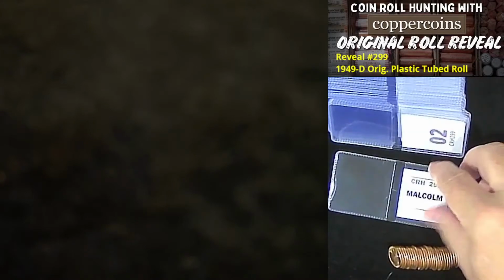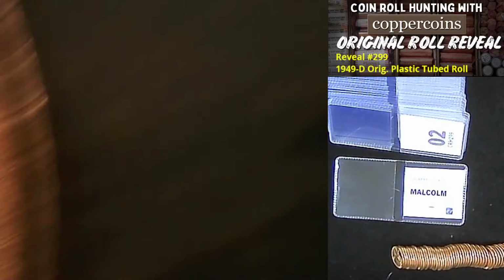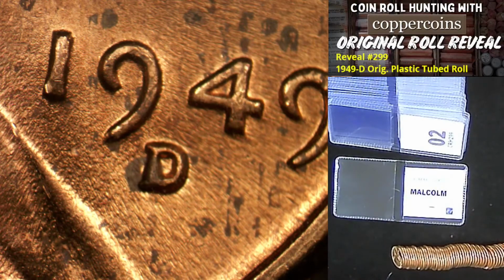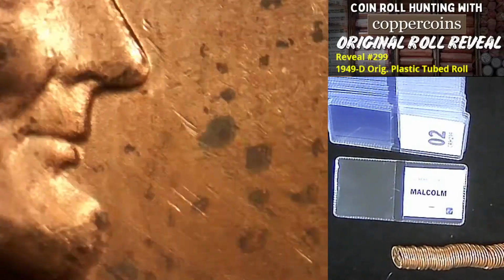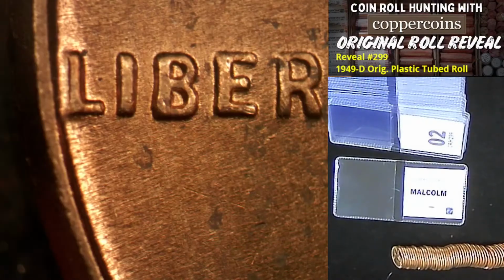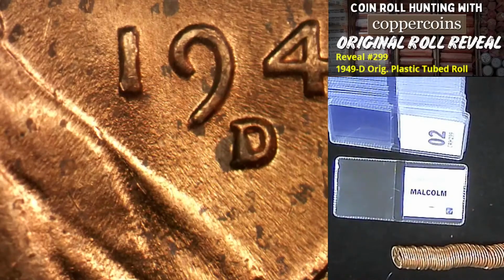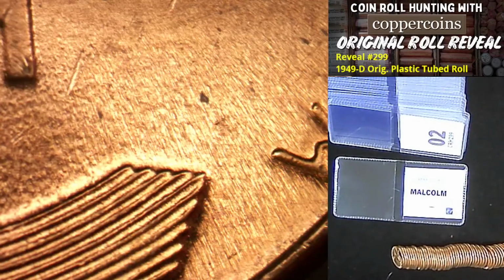And here is coin number one. Coin number one is going to Malcolm. Let's see what we have. It is just a little spotted, but I don't see a die variety on there. Let's check for the eye. Nothing on the eye. And around the obverse, I'm not seeing anything special. Let's check the reverse. We'll check the reverse on the first 10 coins.